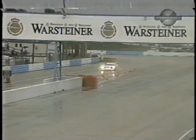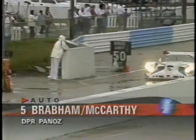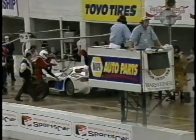Well, now, Bernd Schneider has not always teamed with Klaus Ludwig, as you look at the Brabham and McCarthy-driven Panos. In fact, he won at Japan with Marcel Thiemann, and he won at Donington with Alexander Wirtz. So this weekend here in Sebring, he's teamed once again with Klaus Ludwig. And you can see the Panos team now is in the pits.